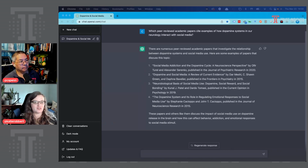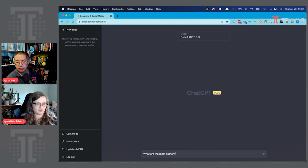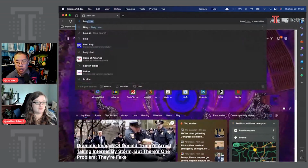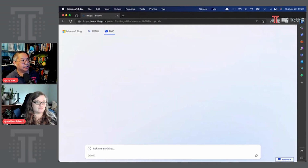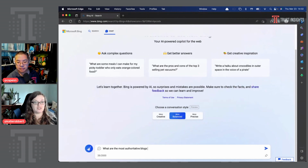In a more straightforward example, Chris, what would it look like if you were to say, what are the most authoritative blogs about SEO in 2023? Is that the type of question that would be appropriate for a system like this? Do you think it could work? It would work. You would want to use something that has more timeliness because, again, the OpenAI model stops at September '21. So if you are not watching this, Chris is going to Bing.